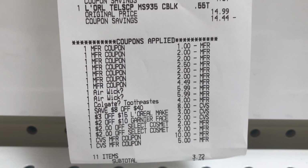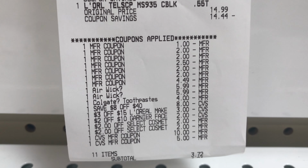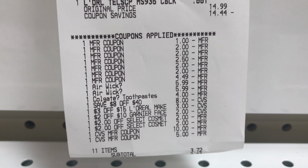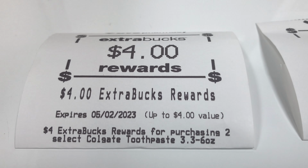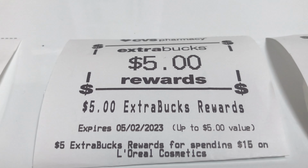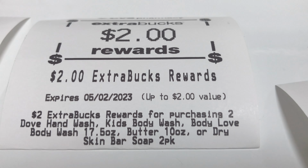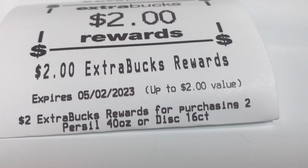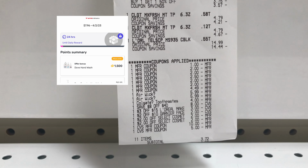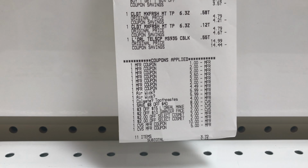This is actually my best transaction this week. All my coupons came off very well, the Colgate, the Airwick, and also the Dove. I ended up using just a $15 extra care box for this transaction, paid $3.72 out of pocket, and I got back $4 for buying 2 Colgate, $5 for buying 2 of the Garnier, and another $5 for doing the spend 15 for the L'Oreal Cosmetics. I got back $2 for the Dove hand soap and another $2 for the Persil. And I submitted my receipt to Fetch, and I got back 750 points twice for buying 2 of the Dove hand soap. This whole transaction ended up being free and a $4.50 money maker.